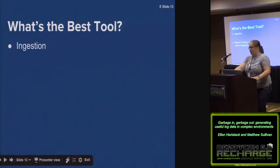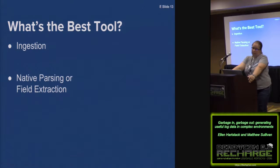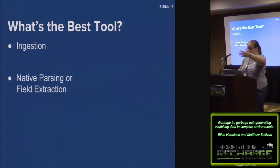The next thing, sort of a nice to have, is native parsing. If I format all my logs in JSON, like we're going to talk about in a little bit, that's real convenient if the tool I use already has a JSON parser, or auto-extracts fields. If you have something equals something, it realizes that the first something is the field and the second something is the value. You don't have to custom code all your fun regex to get that sucked out.